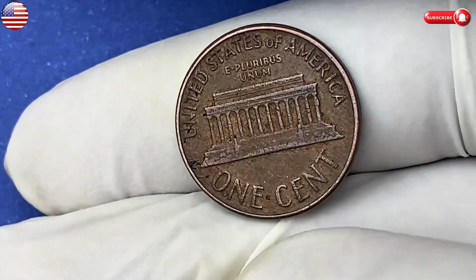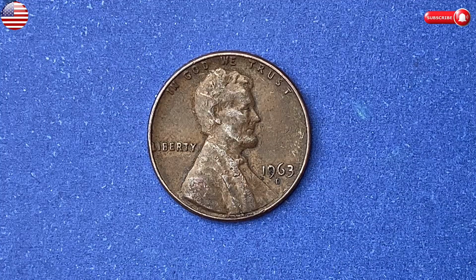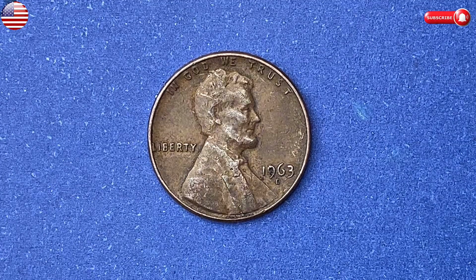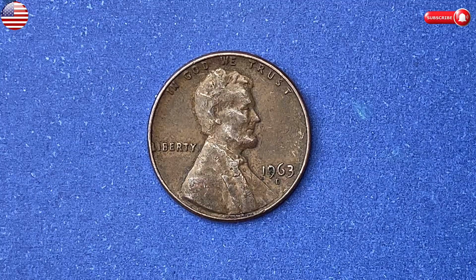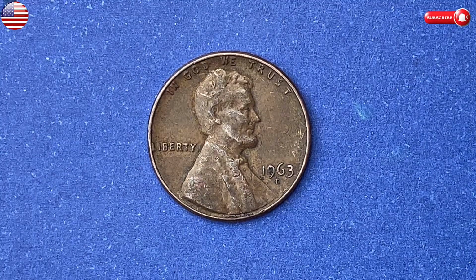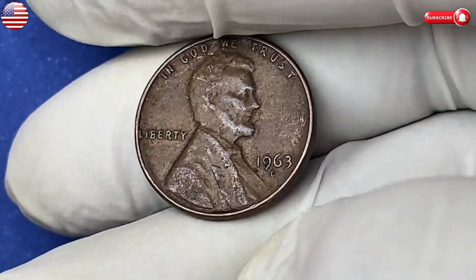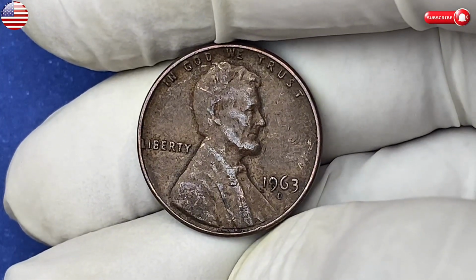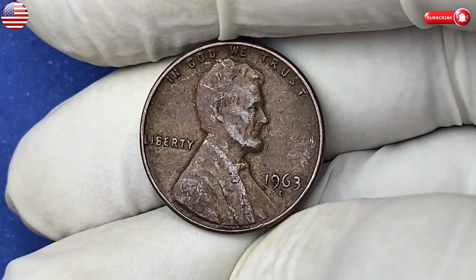so valuable. The Lincoln cent has a long and proud history. Introduced in 1909 to honor the centennial of Abraham Lincoln's birth, it quickly became one of the most beloved coins in circulation. By the time 1963 rolled around, the design had already been in use for more than 50 years, featuring the profile of President Lincoln on the obverse and the Lincoln Memorial on the reverse. But while the design might look familiar, not all 1963 pennies are created equal.